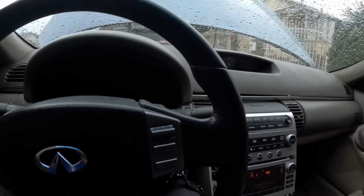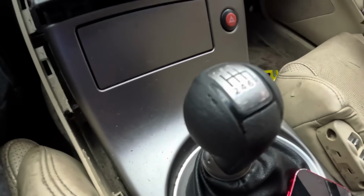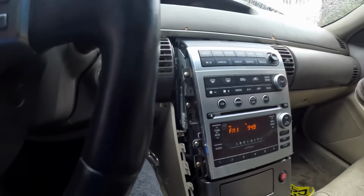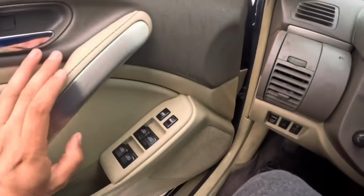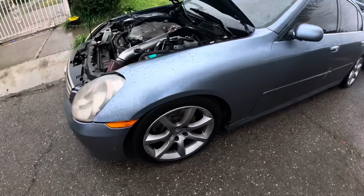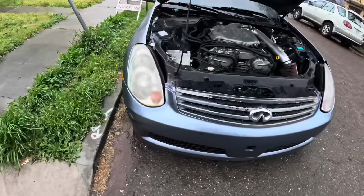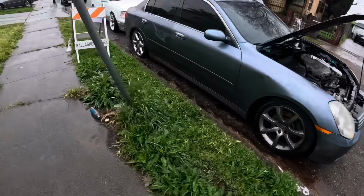But here we have a 2006, I think it's a 2006 six-speed G35 sedan. This thing is pretty fucking clapped. Let me get out. I was gonna wait till tomorrow to start filming, and I was like, fuck it, I'll pull it out right now because it's raining. Might as well, right? We got two pop tires in the back. Honestly, it doesn't look that bad. Everyone I've showed it to is like, ah, I like it. It looks pretty clean. So, you know, you guys could be the judge of that.